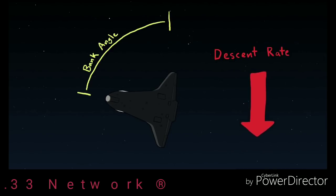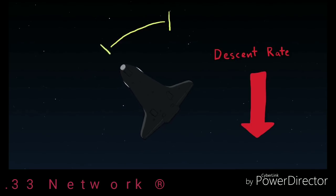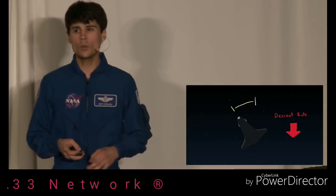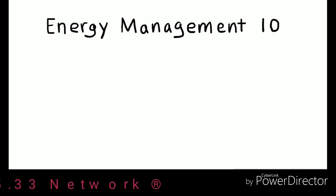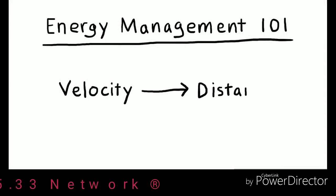With a steeper bank angle, we're going to generate less upward lift, so we're going to descend faster. Conversely, with a shallow bank angle, we're going to generate more upward lift, so we're not going to fall as fast. But that brings up an interesting question of how fast do we want to descend? Well, reentry is basically a big energy management problem. We have a lot of velocity and a lot of distance to cover.